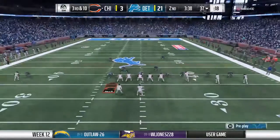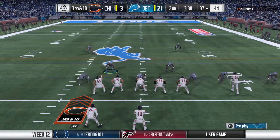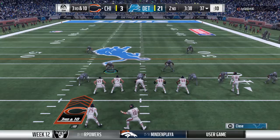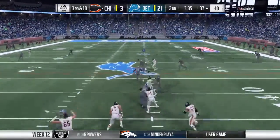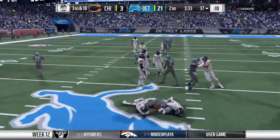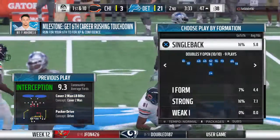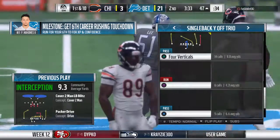Here we go. 3rd and 9, Detroit back down. Throwing once more, it's Trubisky. And for the third time here in this half, it's intercepted. Darren Lee picks it, and they'll start out with great field position at the 47-yard line in enemy territory.